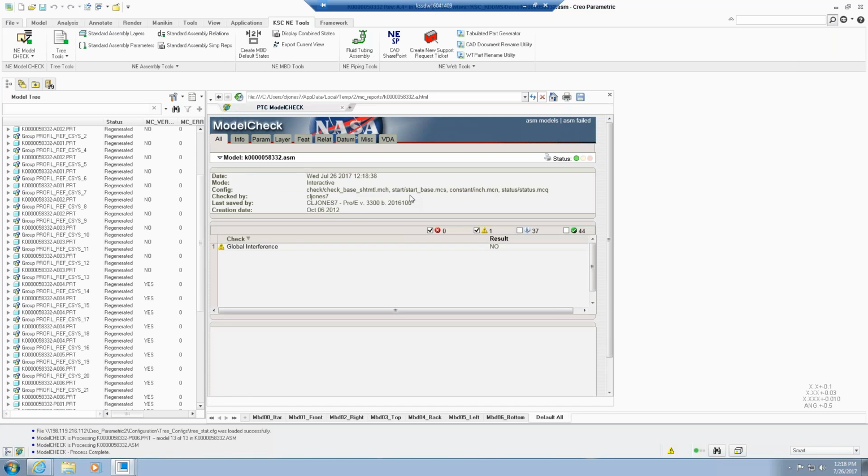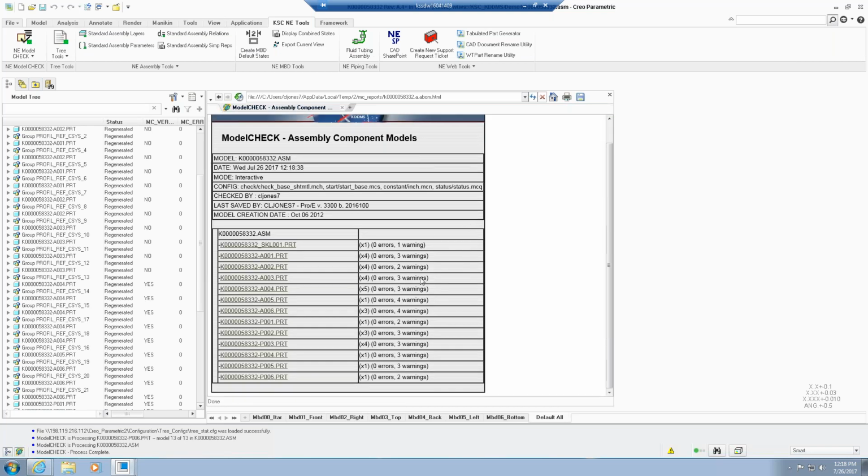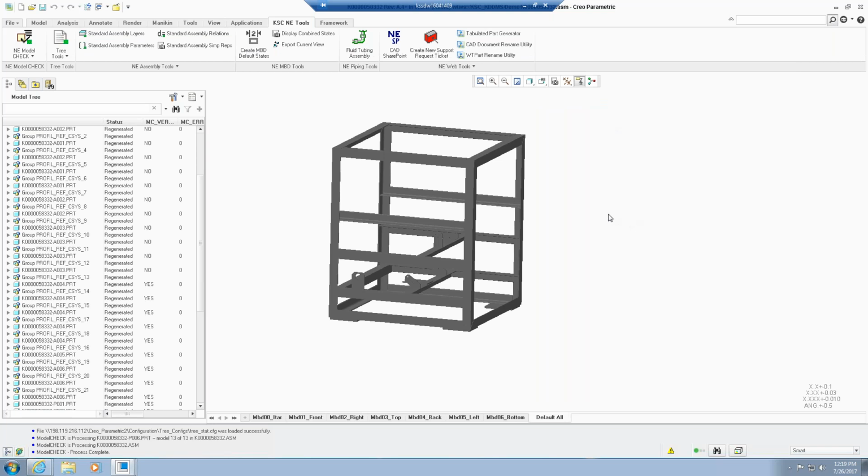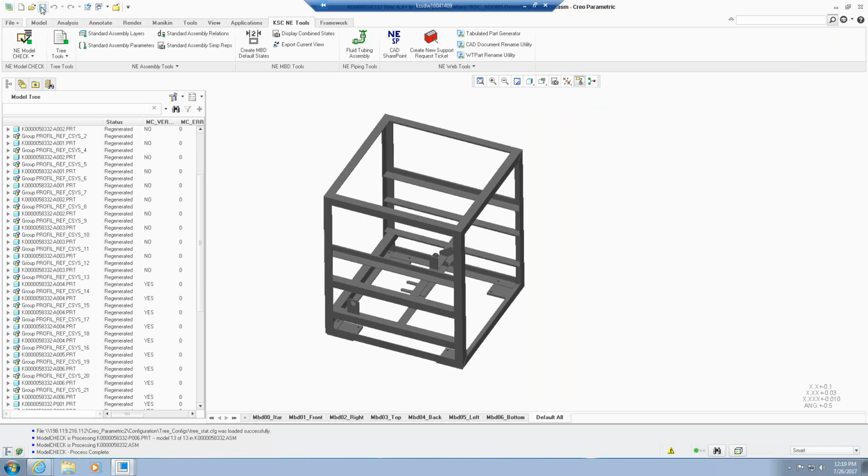So you can see here my report page, ModelCHECK is reporting back on this assembly. I ran in interactive mode. It knows what configurations I ran on. I was the one that did it. If I hit assembly models, you can see that it ran ModelCHECK on all of my subcomponents. So in this case, if I hit save right now, depending on your Creo setup, you could specifically save just this one file, or you can save all the related files.